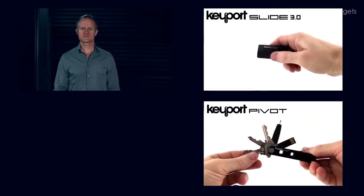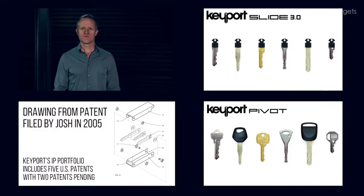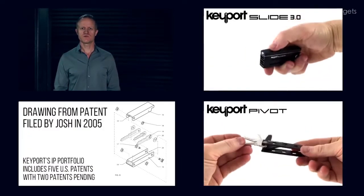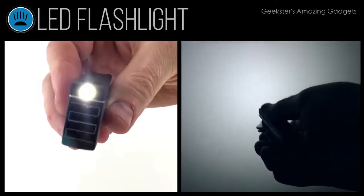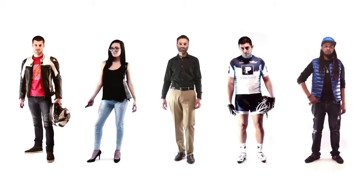Based on some of my original designs from over a decade ago, it works with your existing keys. Both new products are all metal and engineered to accept our brand new multi-tool and tech features such as the Bluetooth locator, knife blade, and LED flashlight. Each device is totally customizable for any type of user.